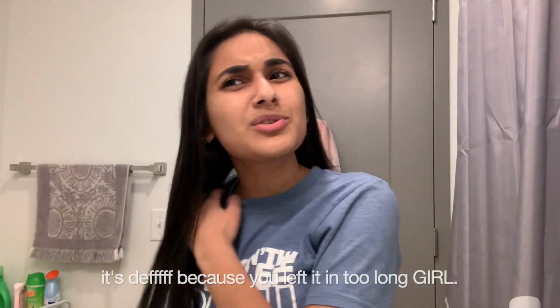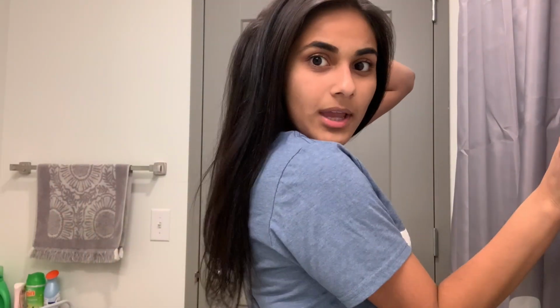If you remember what the box dye said, it was dark ash brown, and my hair has never looked more black in my life. This is literally black. This is darker than my roots. It's literally pitch black. I don't know if it's because I left it in too long, but how can dark brown turn black if it's brown? It's black, but whatever. Also, I have no makeup on, which is why I'm looking so beat.